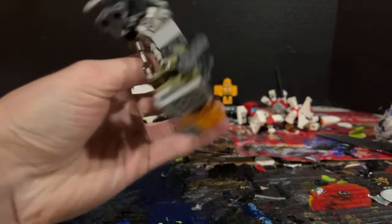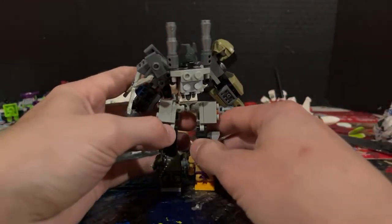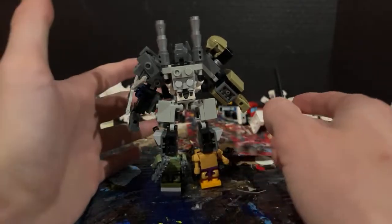Yeah. So here's Bruticus. Here's a back view. I didn't do much on the back of all these combiners. I really just focused on the front view.